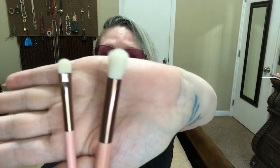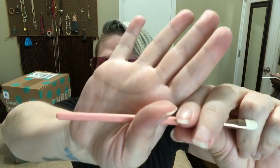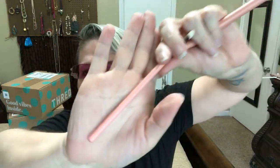And then we have the 2 eyeshadow brushes. Those are really super soft. And again, the handles have the striations in the wood, but I don't know if you can see that. I'll be keeping these. Usually I'm at a point where I pass brushes along because I have so many, but I'll be keeping these.